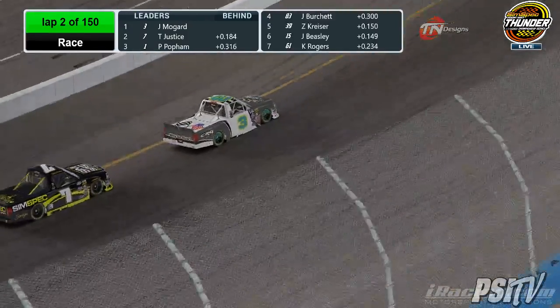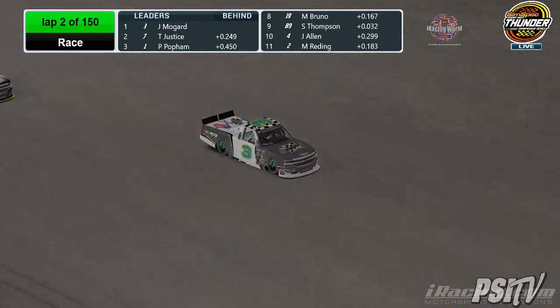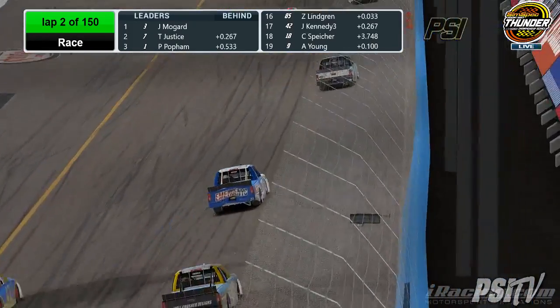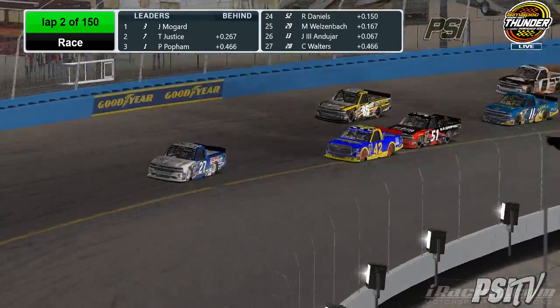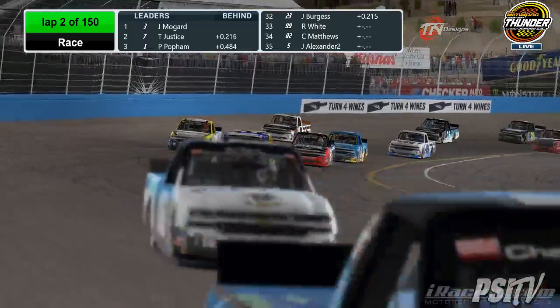You see a couple of damaged front ends, damaged noses further back through the field, but it looks like everyone... 27 was some big contact there. He got hit in the back. Some connection issues for somebody right around him as well. Trevor Harmon with a couple of issues. He's out of Fort Mojave, Arizona, a local somewhat to this racetrack. See some issues for Zachary Lindgren just behind him, actually.